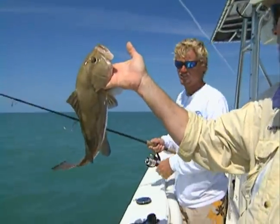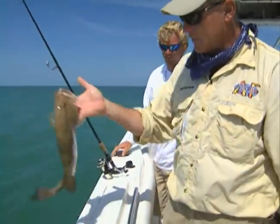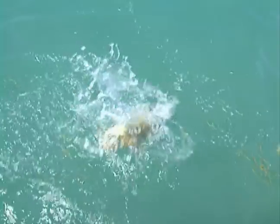What's keeper size on them guys? 20 inches. It's about 17 or 18. He's a nice one. We'll let him go. Y'all can come back, book next month.